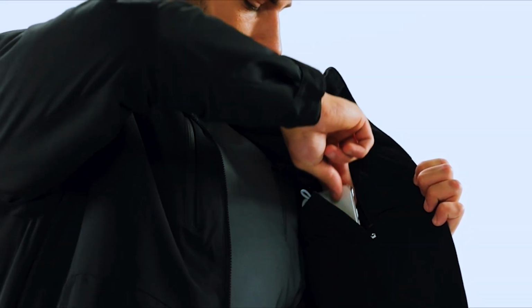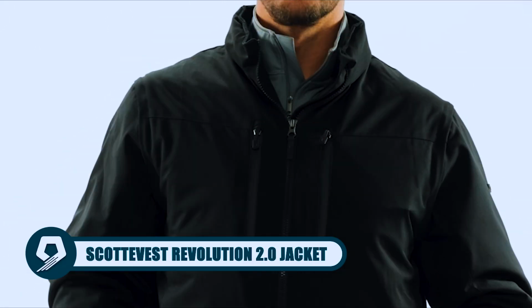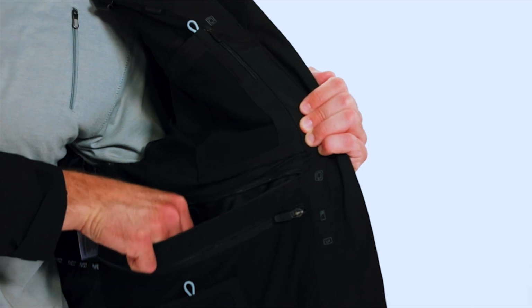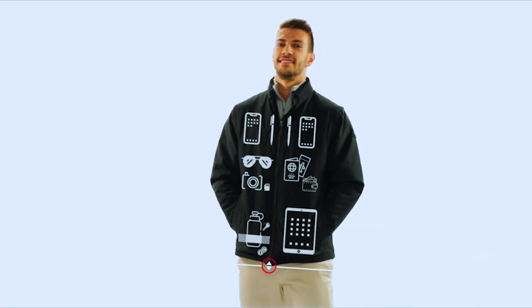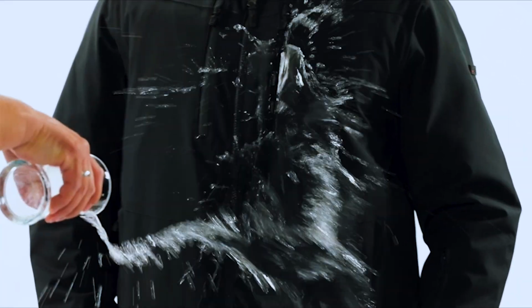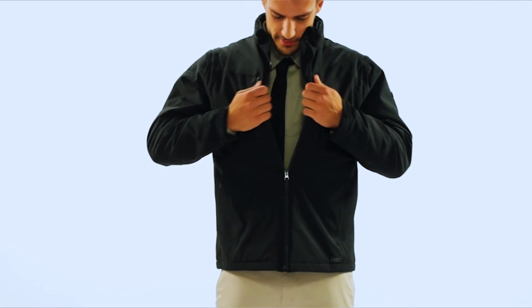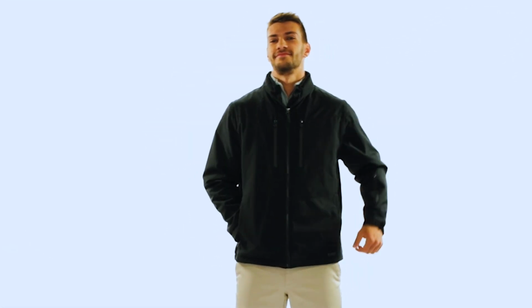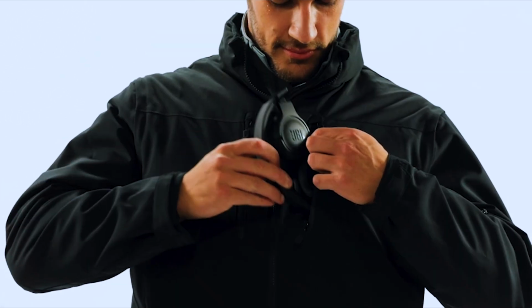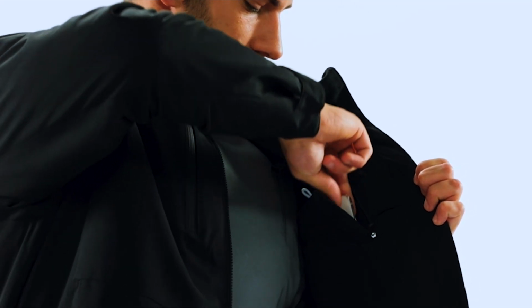Are you uniquely seeking a travel companion that combines functionality with style? The SCOTTEVEST Revolution 2.0 jacket is the answer. With more than 25 hidden pockets, this jacket allows you to carry all your essentials while keeping you comfortable and connected on your journeys. Perfect for travelers, hikers, and anyone who values convenience, this machine-washable jacket eliminates the need for bulky bags. Its durable design ensures longevity, while its practicality and sleek appearance make it a game-changer for those who crave effortless organization and comfort, right at their fingertips.